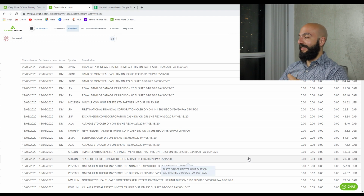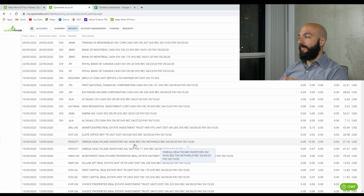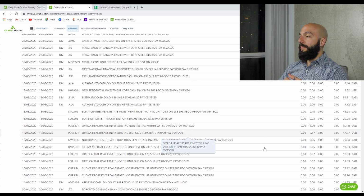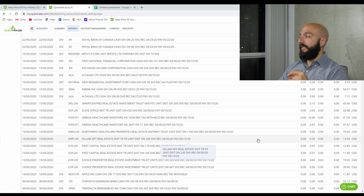This is $20.98. Omega Healthcare, do you see here how it's coming out as a negative? It shows up twice. I hold this in my margin account because of the withholding tax. As you can see here, the negative non-residence tax withheld. It's around 15%, I believe. So you'll see negative $7 US here, but a positive $47. Northwest Healthcare, $79.34. This is monthly. Killam, $13.03.